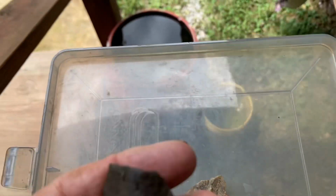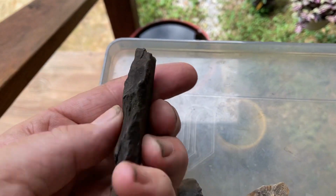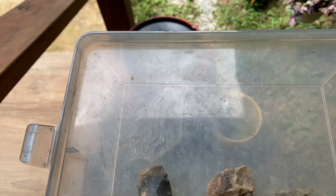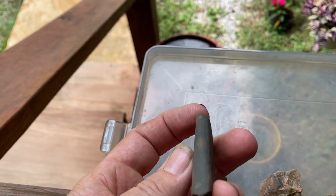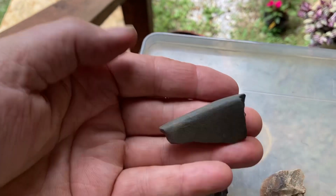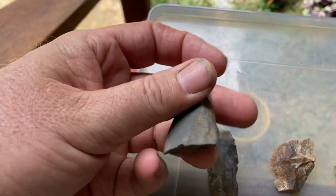And this big old blade here, missing the bottom and the top. Would have been pretty nice. And this here is a piece of slate. It's been polished real nice. I don't know if it had been a pendant or what. I found that today.